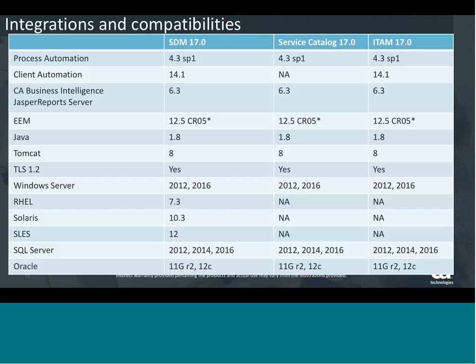Red Hat Enterprise Linux 7.3 is not applicable for Service Catalog and IT Asset Manager. Solaris, the latest version 10.3, will continue to be supported with SDM. We are also testing with SUSE Linux Enterprise Edition, version 12 SP2, in SDM again. We will be dropping AIX support for SDM with this release.